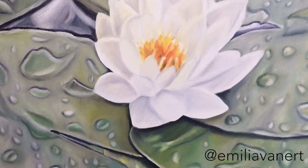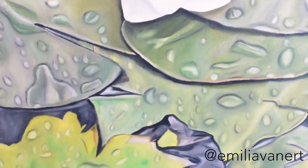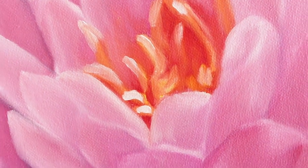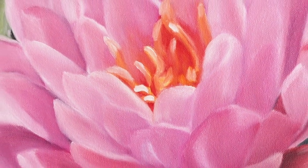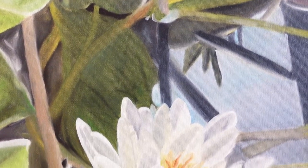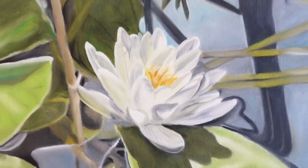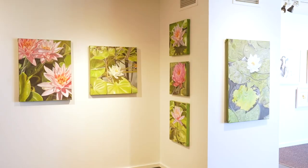The other artist is Emilia. She also paints with oils. She chose to paint water lilies for this exhibition. She focuses on creating hyper-realistic paintings. I thought the scale of her pieces contrasted nicely with Kristen's work.